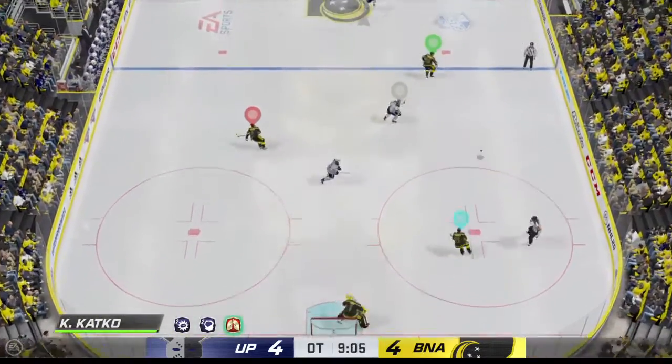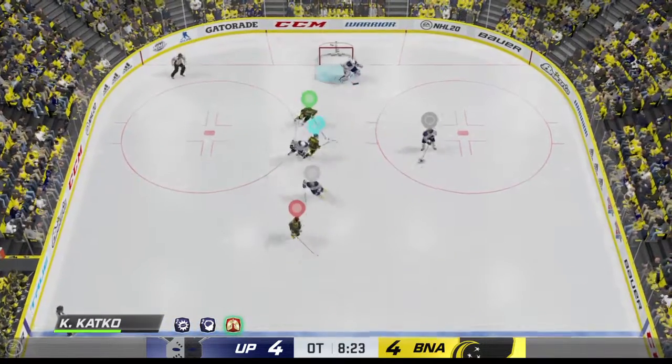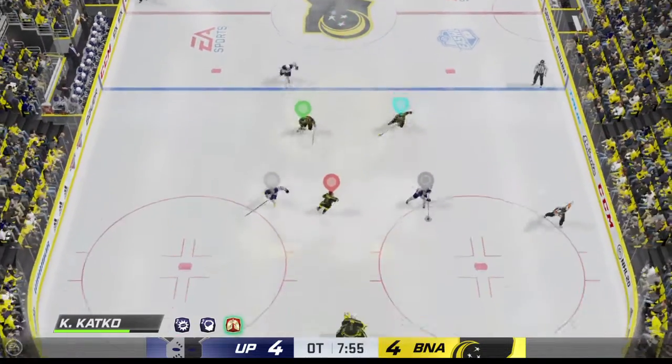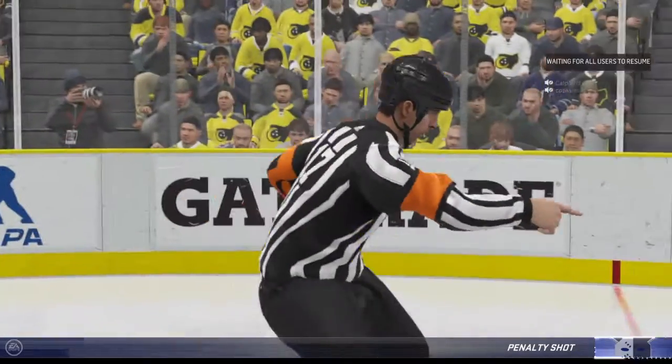Gets control of the puck here in his own end. Passes the puck over to Cat. And that one's broken up. Brings the puck into the offensive end now. Right on the doorstep. Official blows the whistle, and you know what that means. It's a penalty shot.